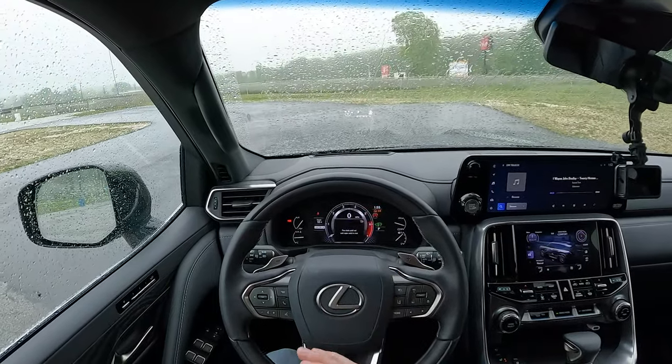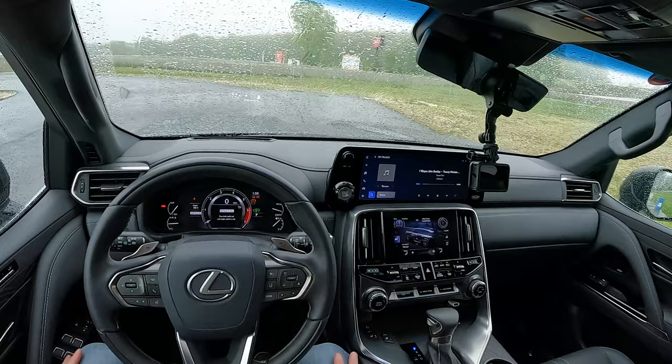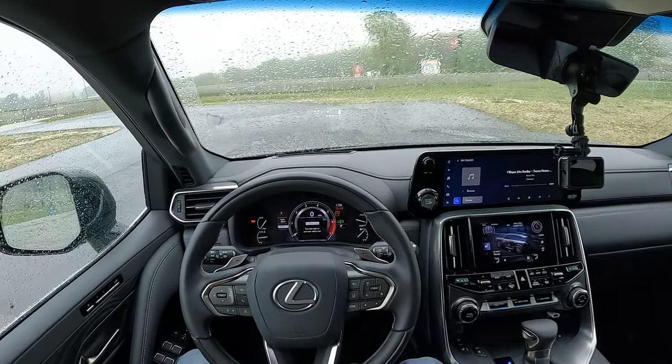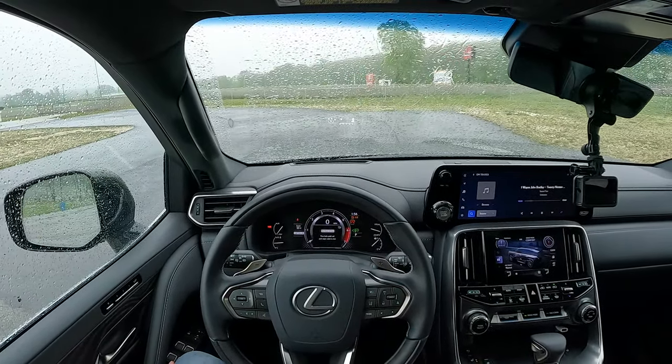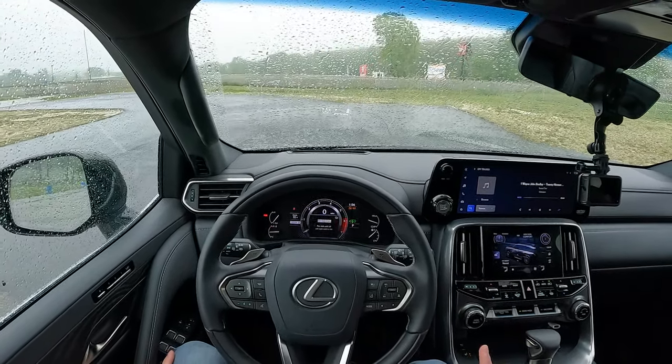The sound system demo of the 2022 Lexus LX600 and its 25-speaker Mark Levinson reference audio system. This is going to be an in-depth review. We're going to take a look at how the new infotainment system works, take a look at audio adjustments, inputs, controls, speaker locations, Android Auto, and Apple CarPlay, then we're going to head out on the road and listen to these sample tracks while we're rolling, and I'm giving you my thoughts at the end.